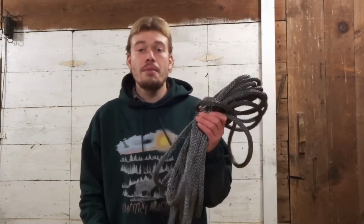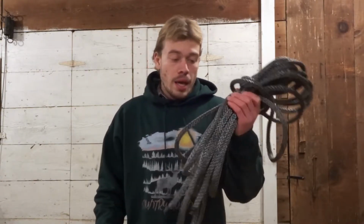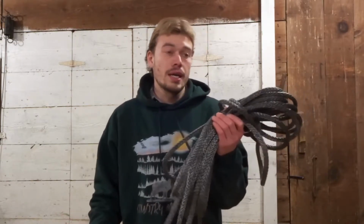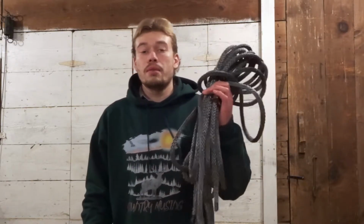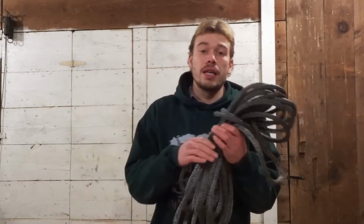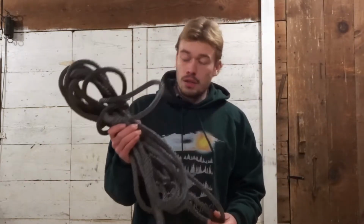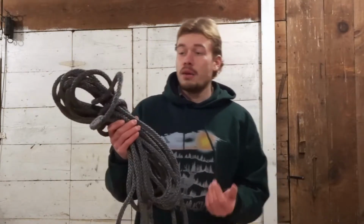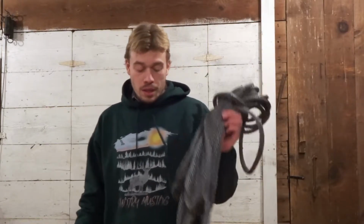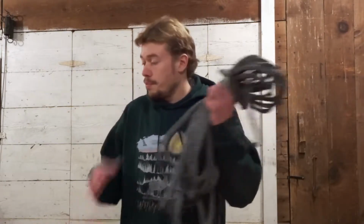Item number 3 would be to have a good tow strap or some rope in your car. And this is in case you do slide off into a ditch or you're stuck. Someone comes along, they can pull you out with this rope. Or you can help someone else who's stranded. You see someone stranded along the road, you've got the means to help pull them out. So just throw some rope or a good tow strap in your car, and you'll be set if you need to get pulled out or tow someone else out.